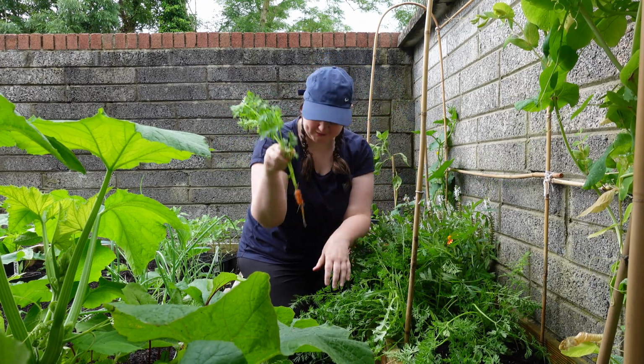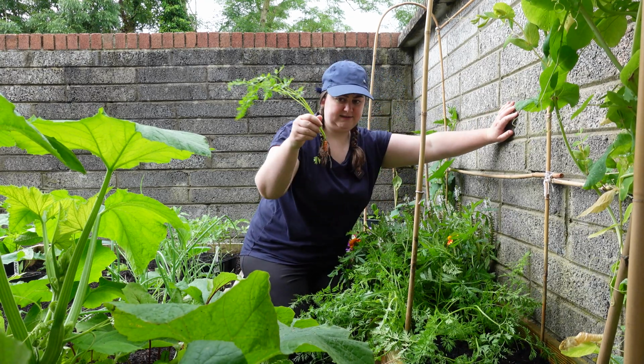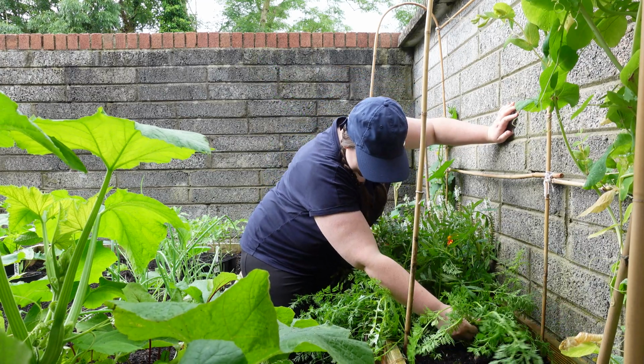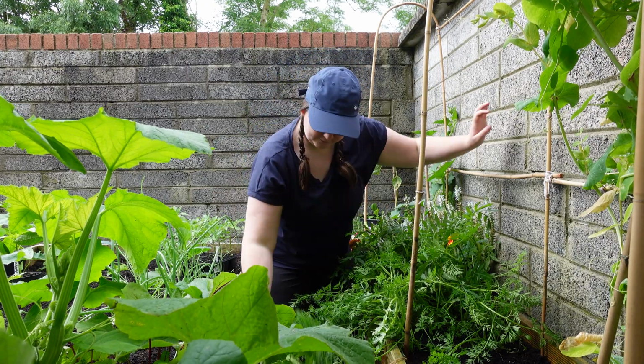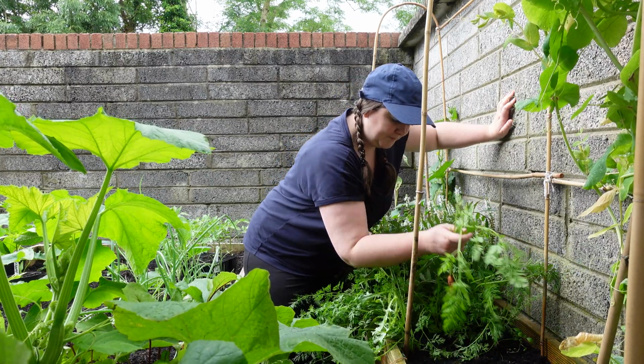Oh, they're so cute. Oh, I mean, that's diddy. Maybe that's a carrot fail. They're really easy to pull out though. Maybe if I'd sown them a little bit wider, but I thought I gave them quite a lot of space anyway. About 1 centimetre between them.